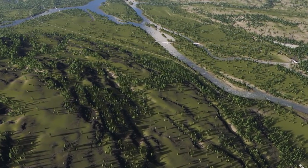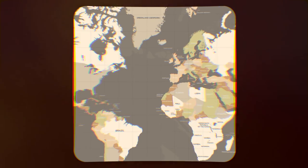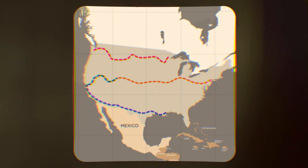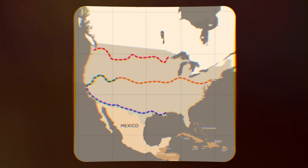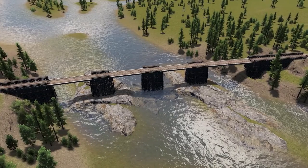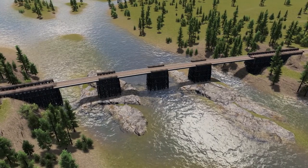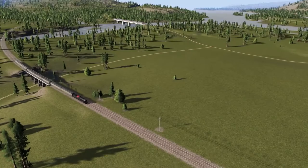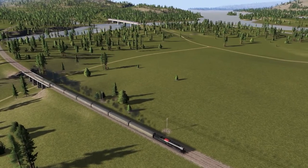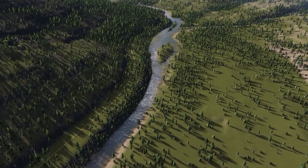Alright, so following the Civil War, there's this huge push by the federal government to complete a transcontinental railroad between the East and West Coasts. And as a result, several different companies made a huge push to cross the country. Several lines were built, with one, the Northern Pacific Railway, running from Minnesota to Washington State. Our city's gonna be founded right along this line, and while it won't be based on a real city per se, it will take inspiration from actual cities in that region. Many of the first towns in this region were a direct result of these new railroads, and many are still relatively young in comparison to the other cities around the world.